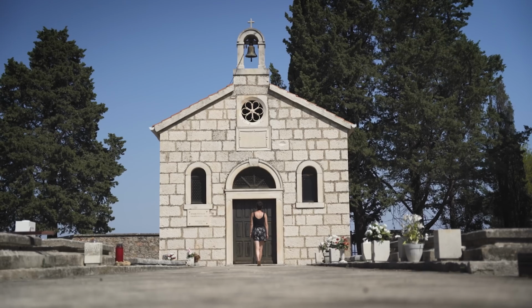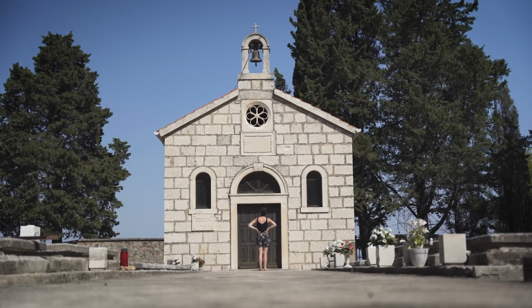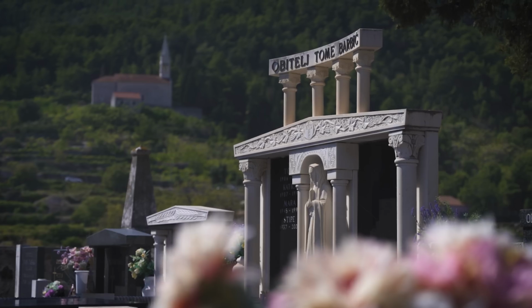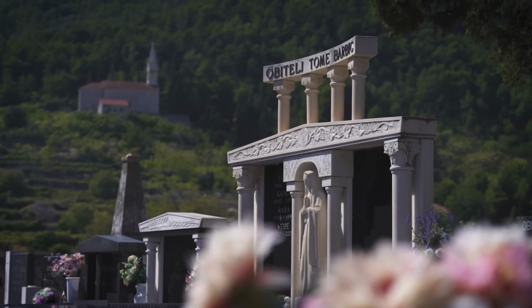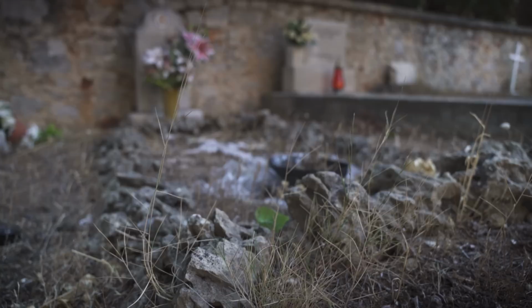Why do you like graveyards? I just like graveyards because they're peaceful and it's nice to see people being remembered. Like even though they're gone, they're remembered. Like someone loved them enough to give them a grave and they come back and they tend it and you can see that they're still remembered. So I think that's really nice. I think it's sweet.